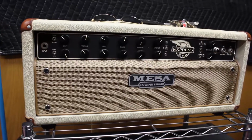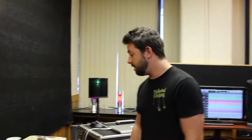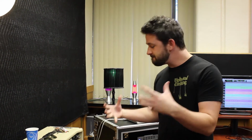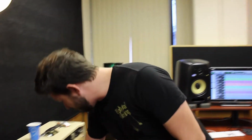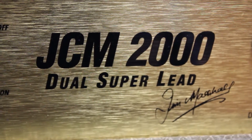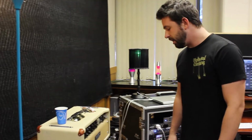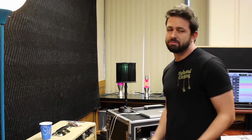I've got the Mesa Express 5:50. It's either 5 or 50 watts. Great for recording at 5 watts. You really drive the input, so you get a lot of beefy distortion, or overdrive rather, which I'm a real big fan of. Or the Marshall DSL, which is really great, kind of covers a lot of the modern Marshall tone, so not really a JCM 800 sound, but more modern-ish, which depends on what you're looking for.